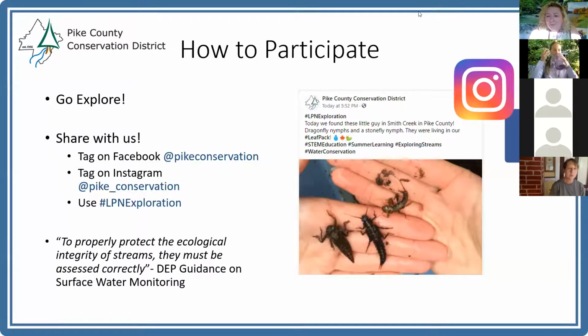And here you can see a sample post. I believe those are Rachel's hands holding a couple different macros that she found in a stream. And as you can see, this is a Facebook post. So on Facebook, when you make a post, make sure you type out @PikeConservation, all one word, into your post so that we know we got tagged and we can go see your picture. If you'd rather go on Instagram, you can tag us at Pike_conservation, or you can use our hashtag LPN exploration, and we'll be monitoring that over the summer as well.